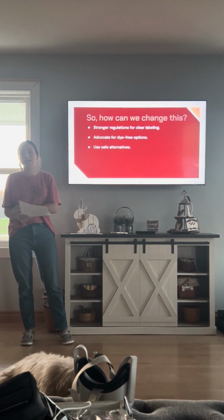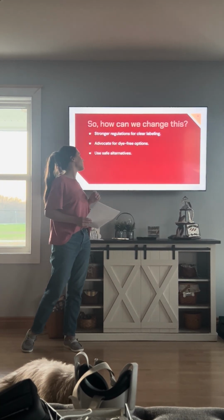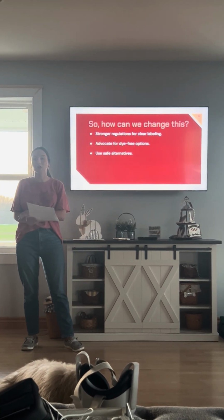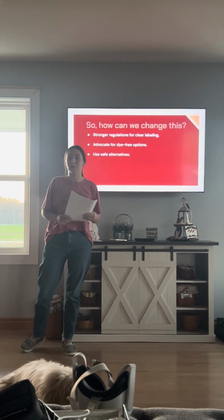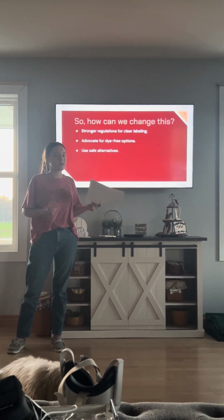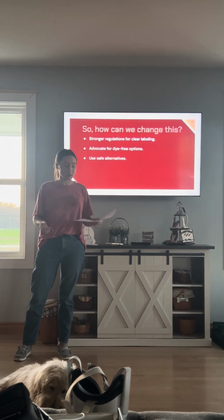So there are several things that need to be changed in order for the US to steer clear of these toxins. The first thing is there needs to be stronger regulations and clearer labeling. Just like the European Union where they have warning labels on these products, it would be very helpful for our consumers to have some kind of warning label so they understand what they're feeding themselves and their children.